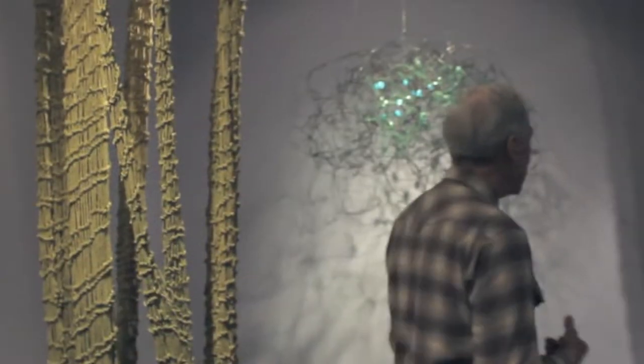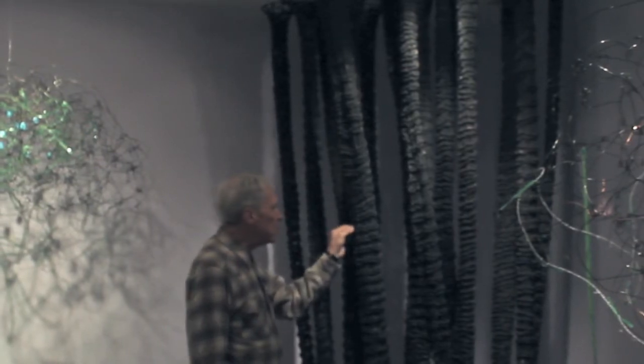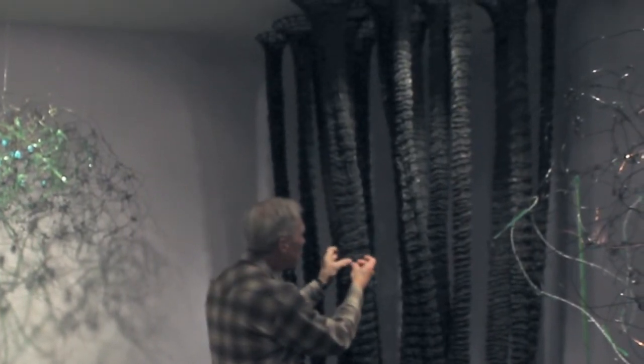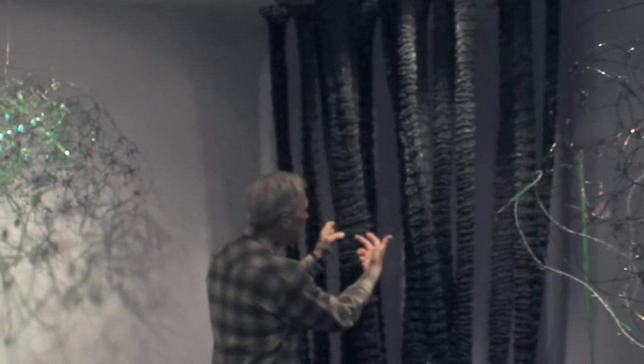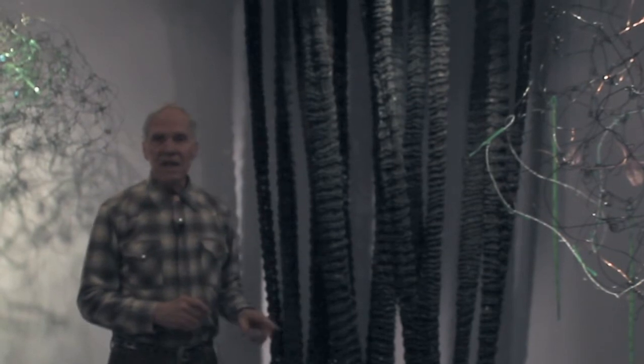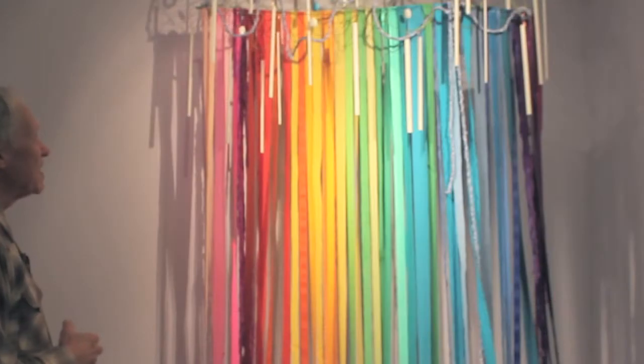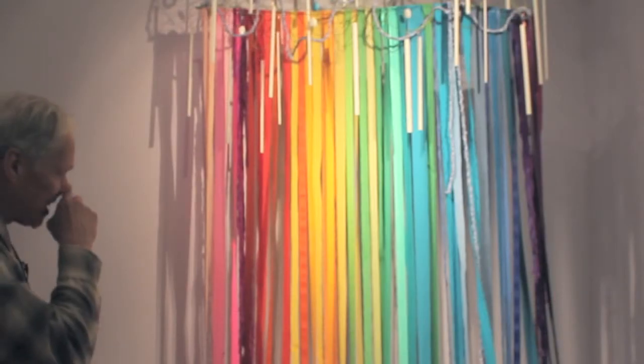Now, this black one back here is acrylic yarn, and it's quite heavy yarn, so if I sort of open it so you can see one element coming out there, it's quite thick and it's wonderful to work with. And this is, in a way, a little bit similar to the tree in the collection of the Brooklyn Museum, Brooklyn Art Museum.